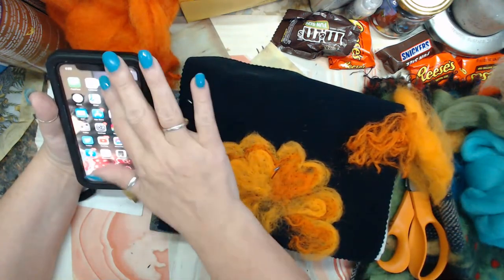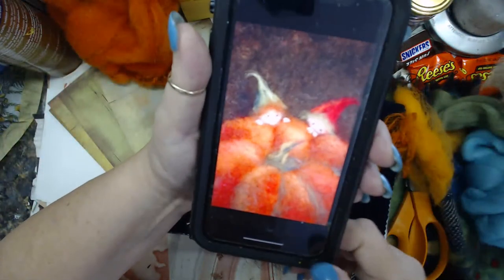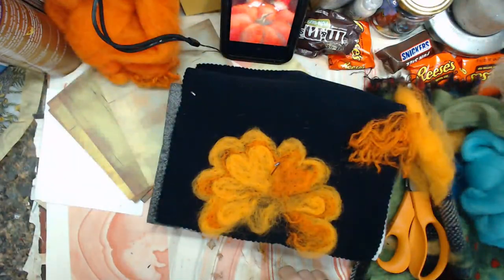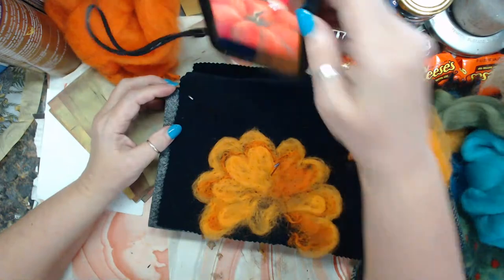But anyway, I'm going to get my picture back up right here, and that's what I'm going to attempt. Those two little things hanging out? They're pixies or fairies. Fairies. Oh, little tiny fairies. And I'm going to put them up here. And I'm going to make my fairies a little bit bigger.